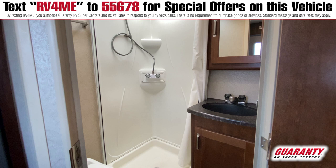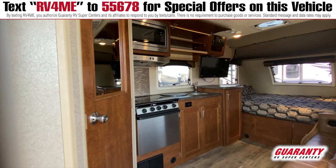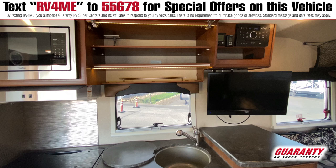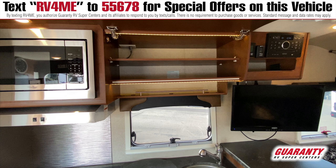Onto the inside, you're gonna get a small oven and then three stove burner with a microwave above that. You do get a decent amount of storage right above the sink with a window that does pop all the way open, and all these windows do, which is actually really nice for airflow. You do get a full DVD system, TV, and a bunch of storage up in the front.